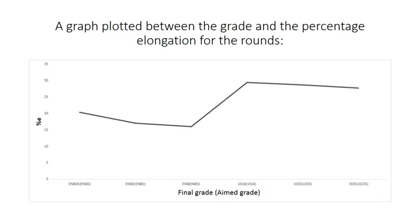Here comes the graphs for A. A graph is plotted between the grade and percentage elongation. A grade means the final grade of the aimed grade, that is, which is changed or the properties are studied. You can see the elongation percentage in this graph.